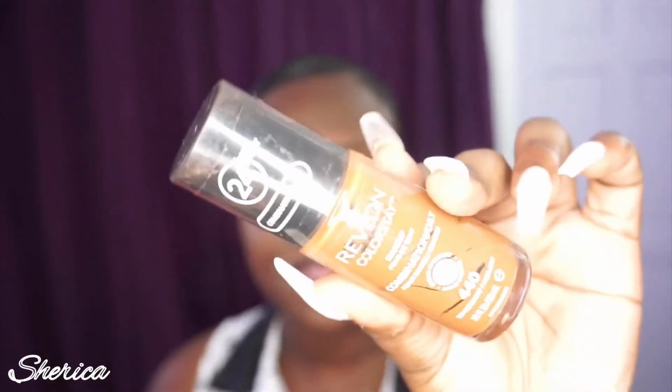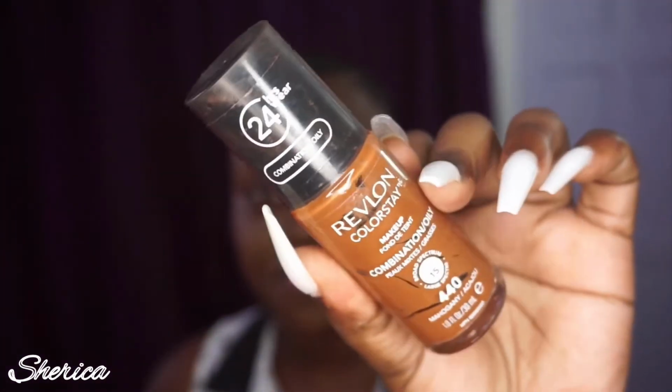Alright, so next I'm going to go in with my foundation. I would usually do my brows first. Like, if you have watched my makeup videos before, you know I always get with my brows, but today I'm going to go straight in with my foundation. Now the foundation that I'll be using is this. This is the Revlon Color Stay 24-hour foundation.